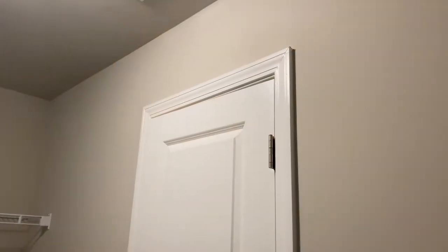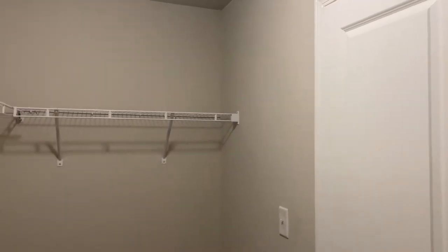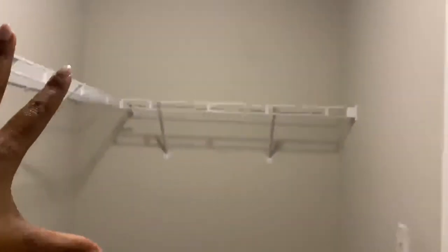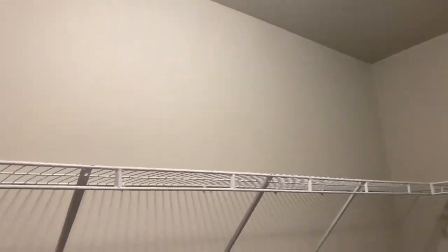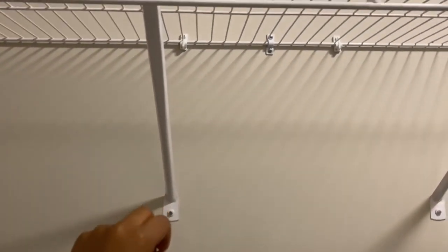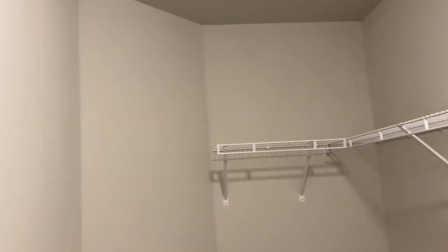Hey guys, so I just finished cleaning out my closet. As you can see, I have a lot of space that wasn't maximized. So I'm so excited to finally get my closet installed. But this is gonna be taken down and they're going to fill in the holes and paint back over. But yeah, this is pretty much it.